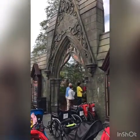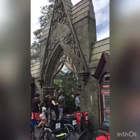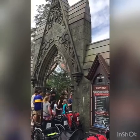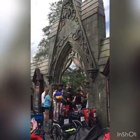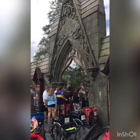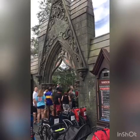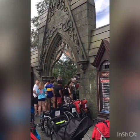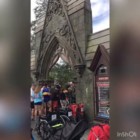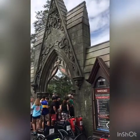Okay, so this is my tip for the Hagrid's Magical Creatures Motorbike Adventure. The lines are usually long. At the moment it's only 90 minutes, which is not too bad. It can be 2 or 3 hours. But one tip, if you don't mind not sitting right next to the person you're with, is to, when you go in and up a little ways up here to the right, there is a line that says single rider line. If you get into the single rider line, it's going to go a lot quicker. So that is a good way of getting through the ride a little bit quicker.